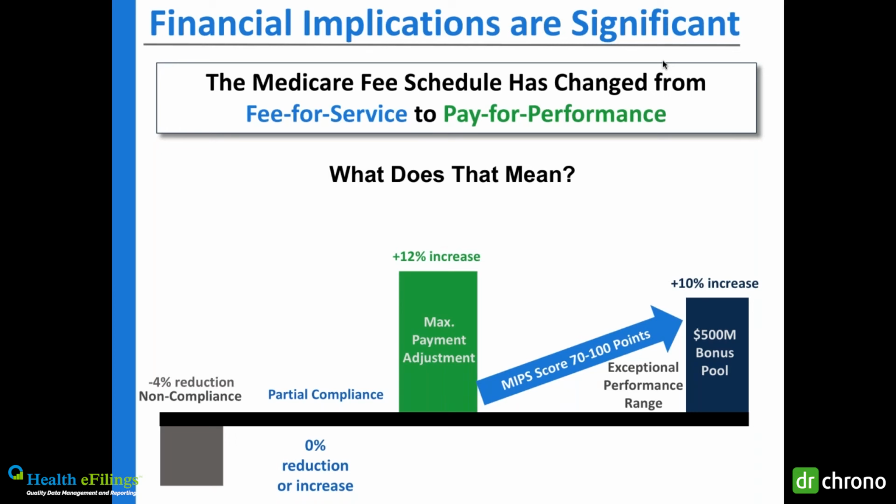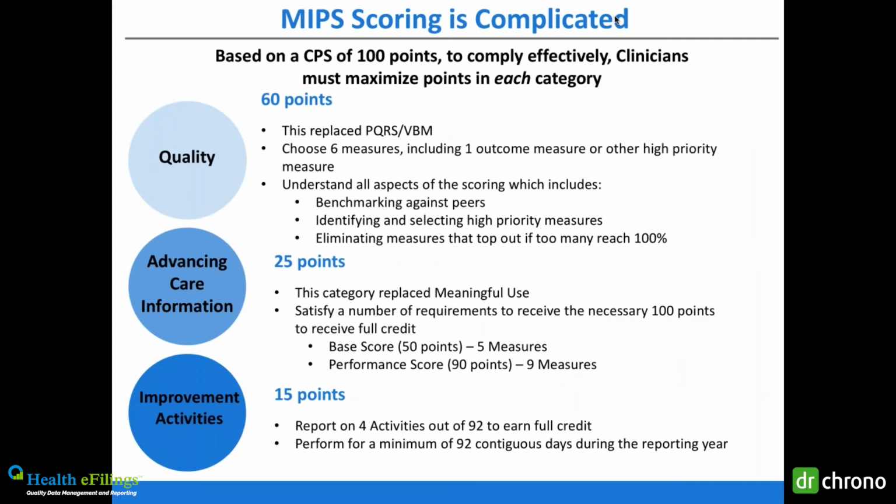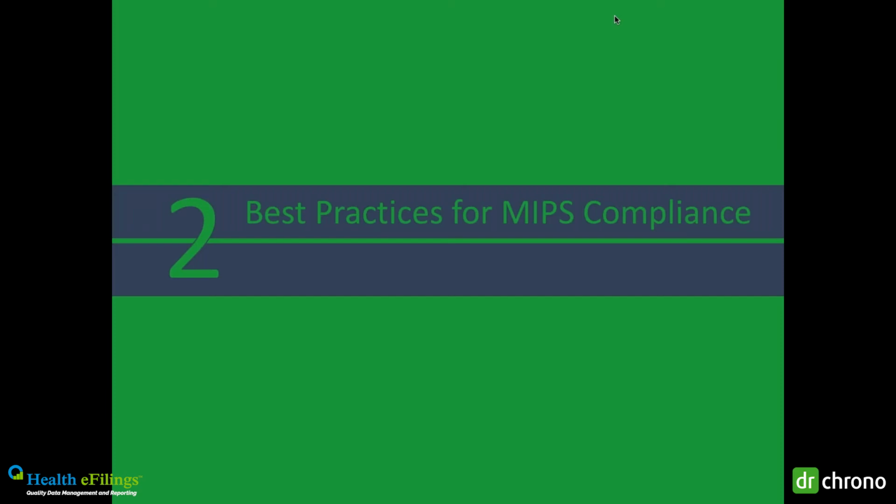If you do choose to report a little bit more information, and like I said, most people are recommending the full year, you have the opportunity at two separate payment adjustments. One of them is up to 12%, and that comes with, like I said, reporting as much data as possible and is based on your composite performance score. If you receive a MIPS score between 70 and 100 points, you fall into what CMS is referring to as the exceptional performance category. You're eligible for an additional bonus of up to 10% if you score within that range. This is a fixed amount of money, so how much you're actually going to get in that area depends on how many providers perform and how well you perform.